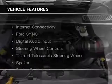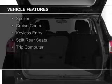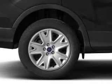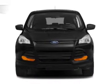The features include internet connectivity, Ford Sync voice activation, digital audio input, steering wheel controls, a tilt and telescopic steering wheel, a spoiler, cruise control, keyless entry, split rear seats, a trip computer.